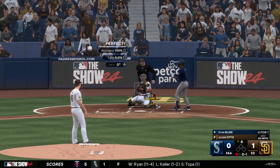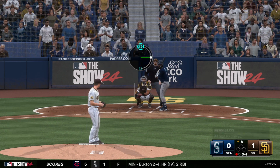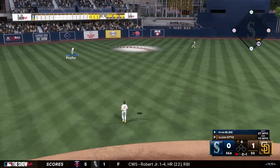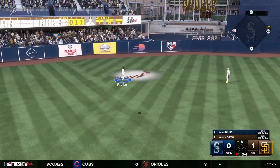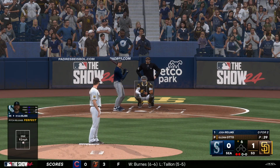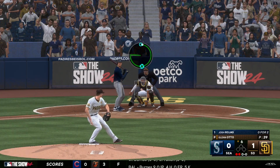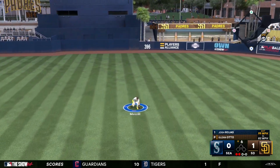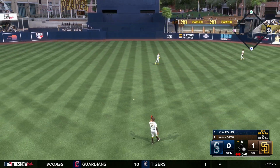Bliss, batting with one down, takes a strike. Swing and a ball hit out towards left center field. Profar has a beat on it. He's got it. And there's two away. Every day during batting practice, these outfielders get about 10 minutes of balls in the gaps. They practice this, and when the game comes, they make the play perfectly.